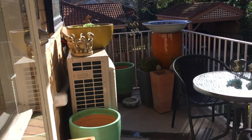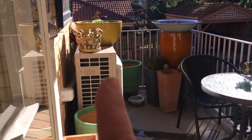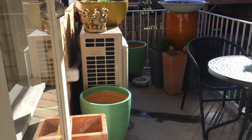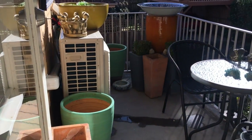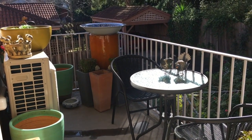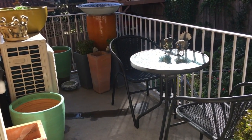There's the other big deal, which is the fact that I will want to block out my view of this, yet I don't want to inhibit the way that the air flows around it. Some of these big pots, that one's actually broken, it fell over the other day, but some of these big pots will go back out onto my entranceway when that's been resealed. All the walkways and entranceways are being resealed at the moment, so they don't need to live out here.